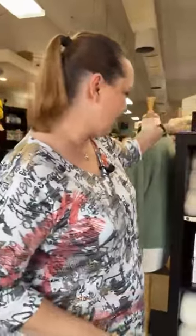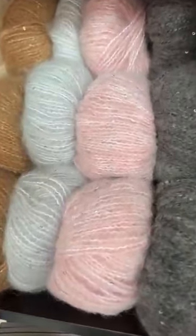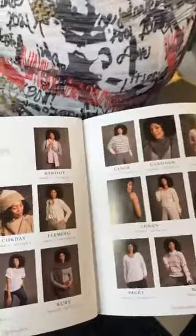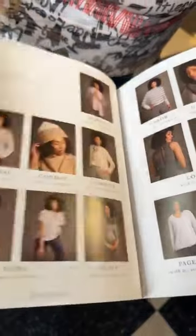The Rowan fall collection has arrived, starting with the new yarn that everybody is so excited about. We've been selling this like crazy. Alpaca Sparkle. Check it out. You can go up close, Jeannie. It has little tiny sequins in it, and it's so soft and pretty. And there's a book of patterns to go with it. All of the patterns in all the publications except the magazine are available as downloads. So far, this big scarf, page 28, has been the big one everybody wants to make.